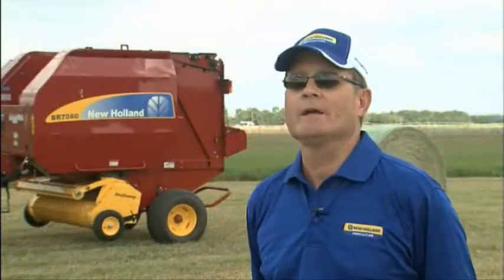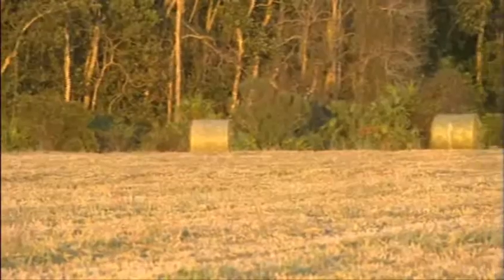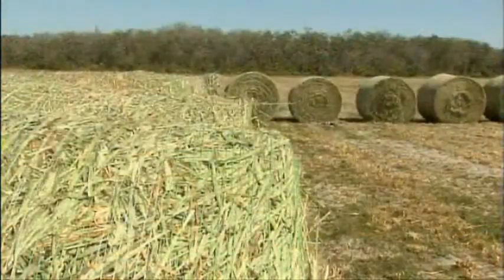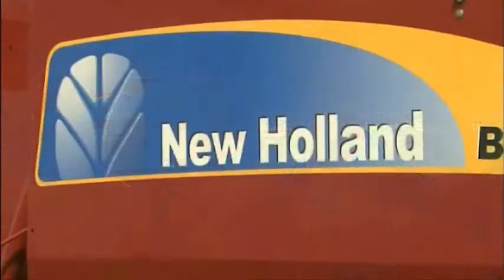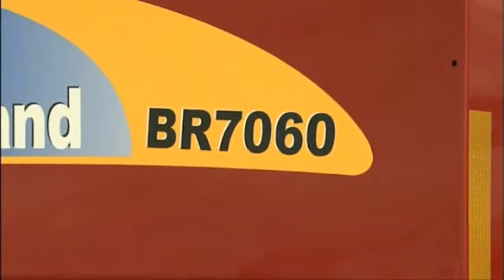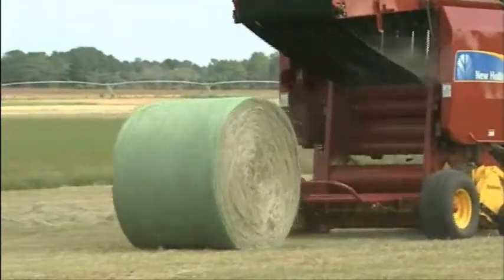Secondly, if the bale is dense, then it's going to be able to weather less if it's left outside. So that means it sheds water better, and that's also important. If it weathers less, then you can keep more of the nutritional value of the plant that you've cut and packaged. The BR 7000 series round baler from New Holland can help cattlemen achieve high-density bales for lower storage losses.